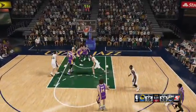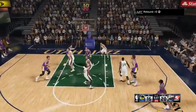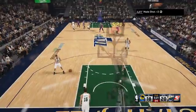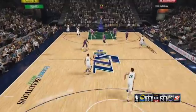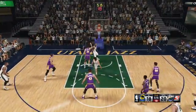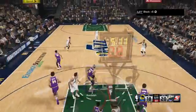No one near Smith as he lets it go. Puts up a 3, and that one's good. Smith's got his first bucket of the game, and he's on the board for 3. I like the offensive awareness to exploit that lack of coverage on that play. Here's Exum. Here's Booker. Shot is blocked.